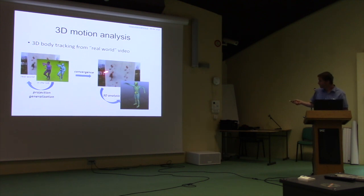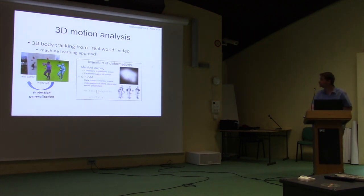It kind of reverses the idea of 3D analysis by projection, but at the end it produces 3D analysis by projecting the model. So I won't go into the mathematical details of the machine learning algorithm, but I just wanted to answer one of your questions, because it's related to the fact that the human body has a lot of degrees of freedom.